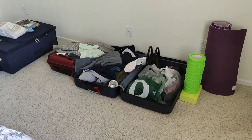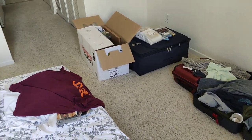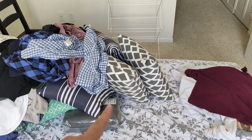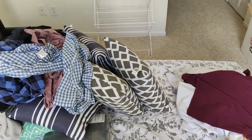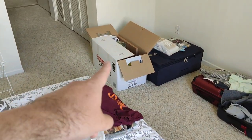Yeah, so this is how we are preparing for our move. Basically we just split all the belongings into two large groups. The first one is non-essential stuff, like extra bed linens, some pillows and some old clothes that will go into the container, and also that box.